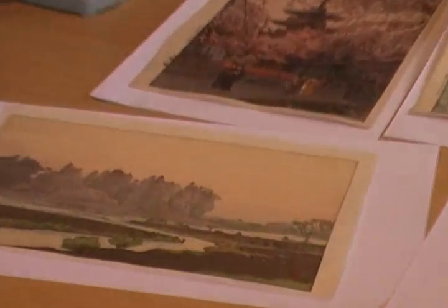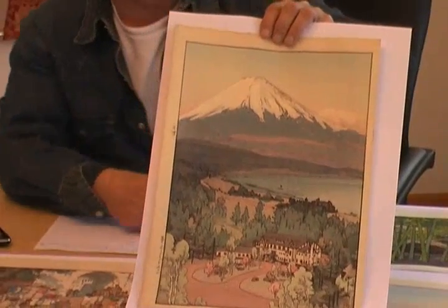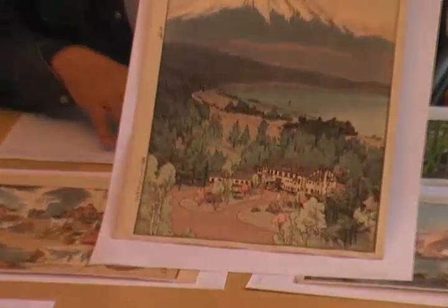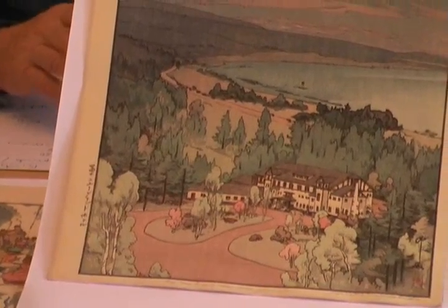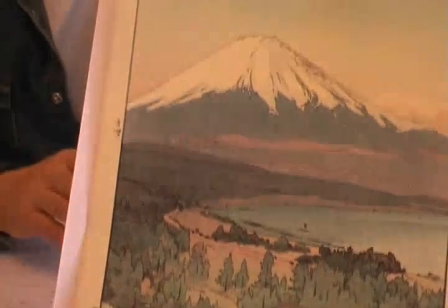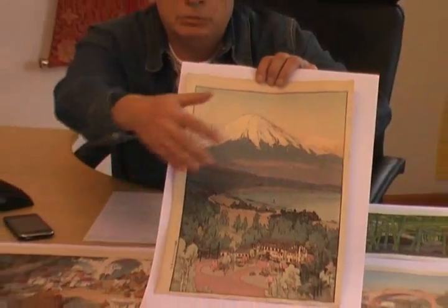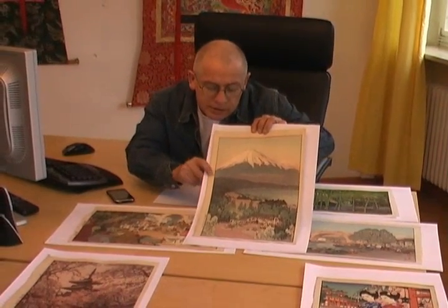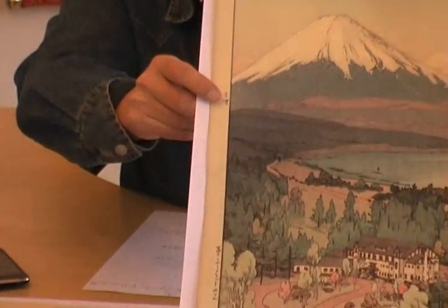And the last woodblock print I want to show to you is Fuji New Grand Hotel. The building you see on this print is a hotel that was opened then, and at the occasion of the opening, Hiroshi Yoshida received a commission for an exclusive woodblock print showing the hotel with this wonderful view of Mount Fuji. Also this one has, here, see very nicely, the Yatsuri seal.